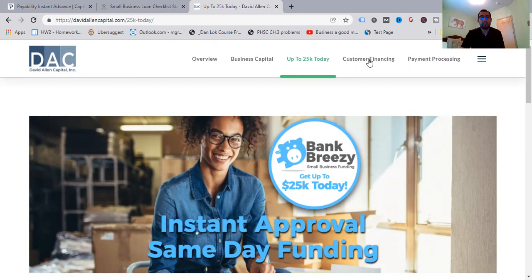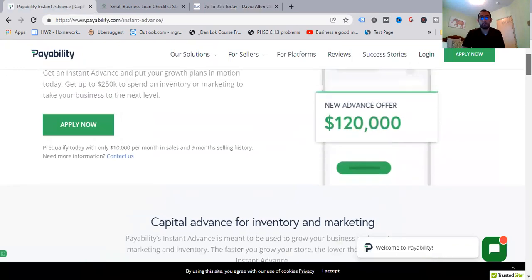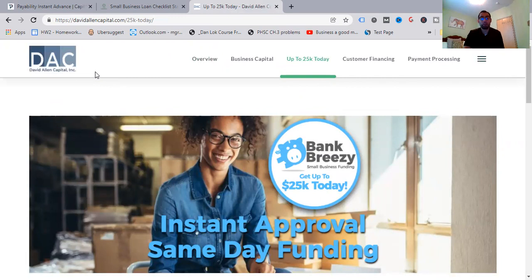So you can really understand at the end of the day how Payability can work for your e-commerce store. Do you want to use it to get funding just for those payouts? Do you want to use somebody like David Allen Capital, which I strongly recommend? They do not operate as a traditional merchant cash advance where they take a percentage of your future credit card receivables. We don't ask for that. Payability is kind of one of these payday loans where they're asking for daily payments, sometimes weekly. If you're in good standing, that can increase and become better.